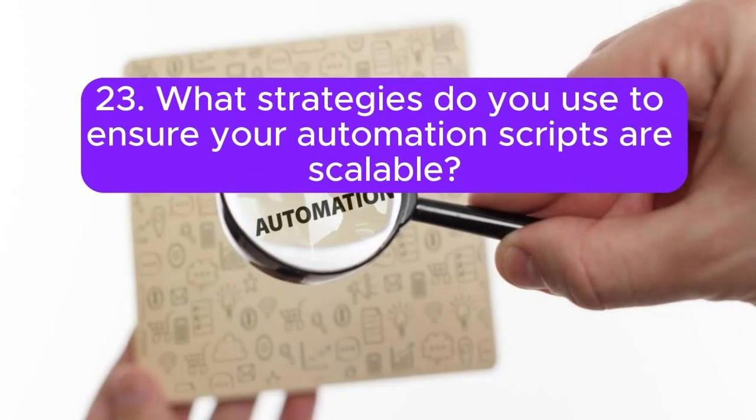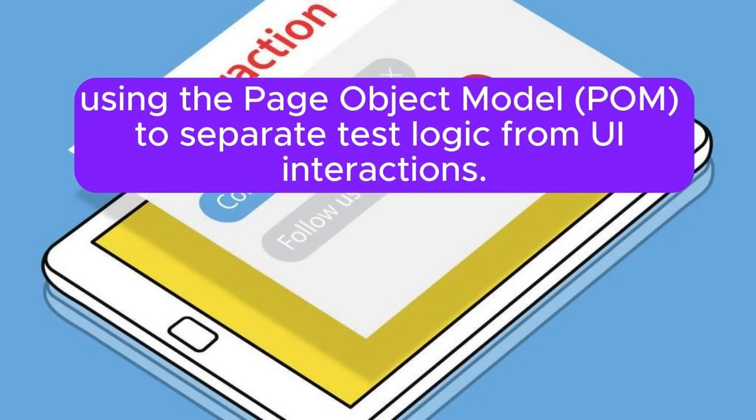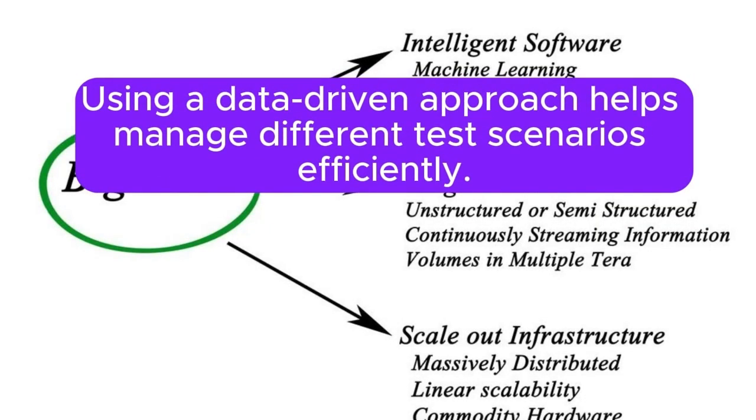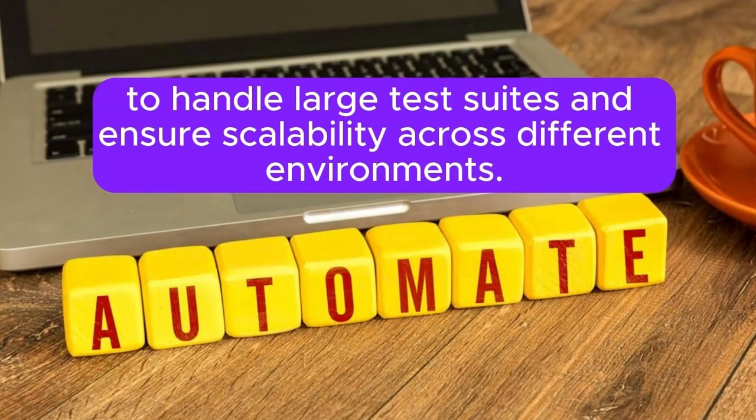23. What strategies do you use to ensure your automation scripts are scalable? Answer: To ensure scalability, I follow best practices such as using the page object model (POM) to separate test logic from UI interactions. I also design my test scripts to be modular and reusable, allowing them to be easily extended as the application grows. Using a data-driven approach helps manage different test scenarios efficiently. Additionally, I leverage parallel execution and cloud-based testing platforms to handle large test suites and ensure scalability across different environments.